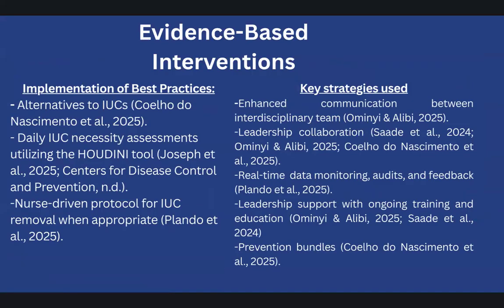These are other interventions from different research articles, and also some more from those articles we just read. So implementation of best practices usually includes alternatives to indwelling urinary catheters, the daily assessment for necessity of the indwelling urinary catheter, utilizing the Houdini tool, I'm not sure how to say that, which is the one that I talked to you guys about. H, hematuria, O, obstruction, U, urology, D, decubitus or sacral wounds, stage 3 or 4, I for INOs, and for nursing or end of life care, and the last I is for immobilization. And the nurse-driven protocol for removal of indwelling urinary catheters when appropriate.